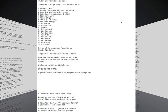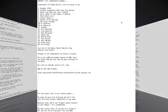Then we sent this out with a little more than 6 hours to go, just a quick leaderboard update. Brendan for the win. AJ and Mike have moved into second, which is just amazing. They started out down around 20th, and they moved up to second. Kenny's only one sale behind. Holly's only two behind. Eben finally moves up to one. Johnson still mailing. That was actually the last email we sent, about 6 hours to go.